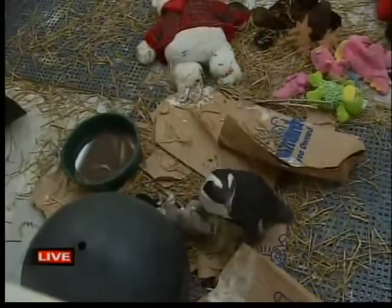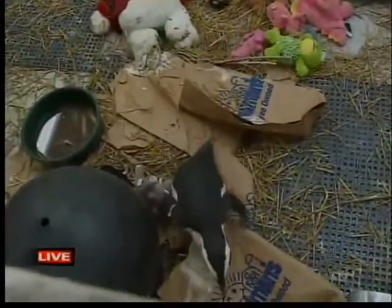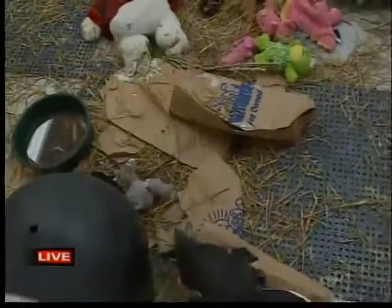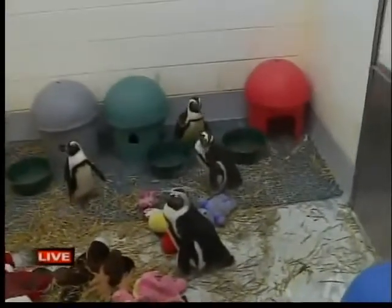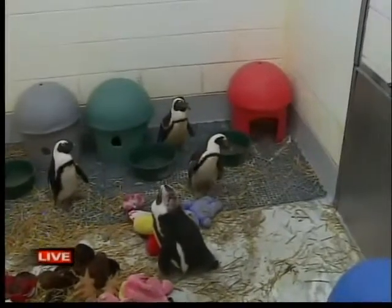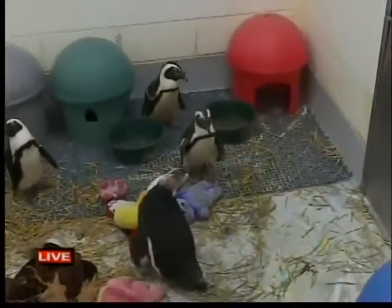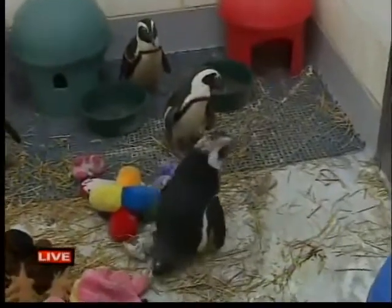Now, like I say, they'll pair up. They're monogamous pairs, and they'll stay together. And they'll each have their own little cubicle, so they don't mess with anybody else's cubicle. They go in there, and when it comes to laying eggs, they'll lay up to 2 eggs. Incubation period is roughly between 38 and 40 days.